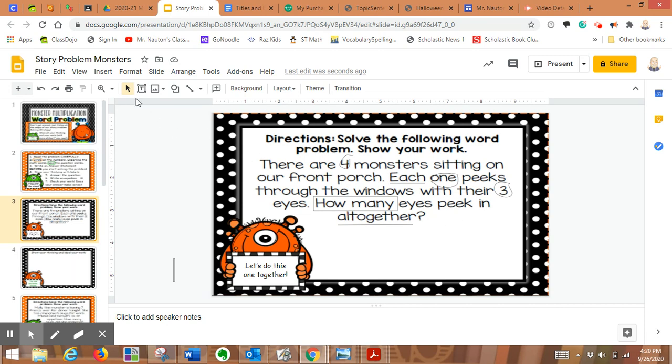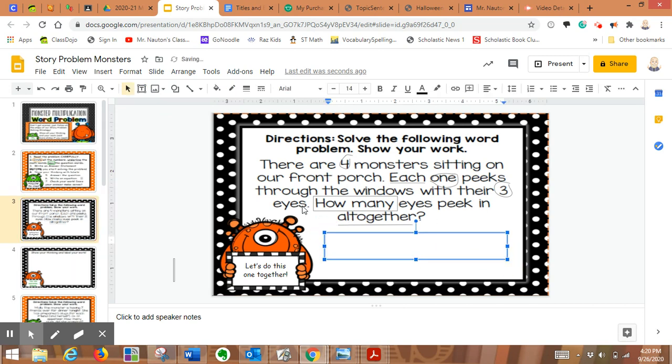So I'm going to open a text box here because I have to write a question. I'm going to open a text box and I'm going to start using these words. How many eyes peek in all together? Well, I don't know yet. So I'm going to do a line for my answer there. Blank eyes peek in all together. Spell all together there, so it's right there. Okay, that's my answer statement.